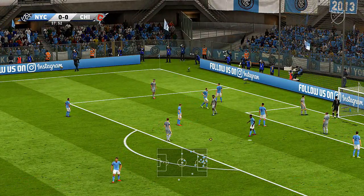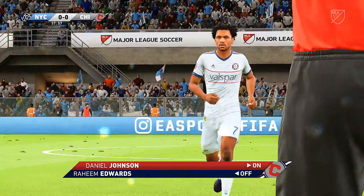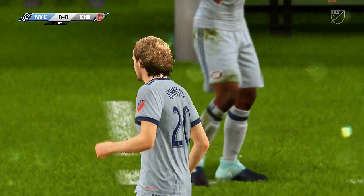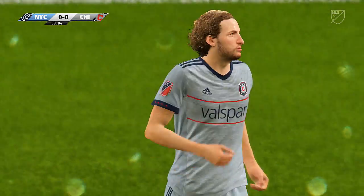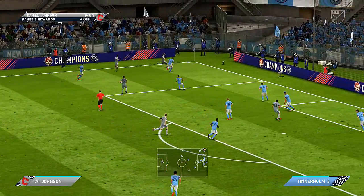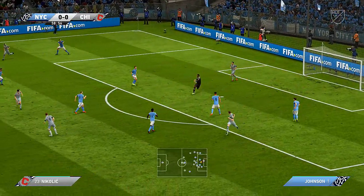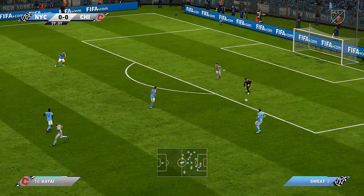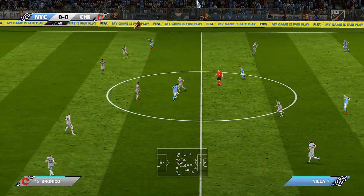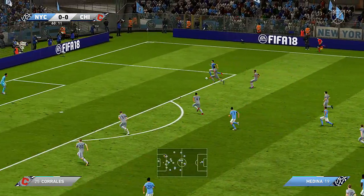And that will be a throw. Substitution for Chicago Fire. Well, this is the time where the managers really earn their money. It's going to be an alteration to try and improve the team. To be replaced by number 20, Daniel Johnson. To Johnson, delivered into the box. Maximiliano Morales in behind the defenders.